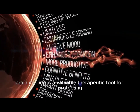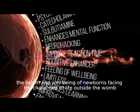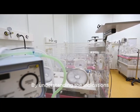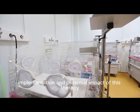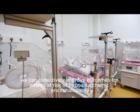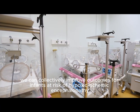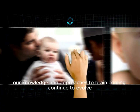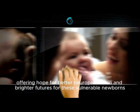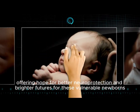In conclusion, brain cooling is a valuable therapeutic tool for protecting the health and well-being of newborns facing the challenges of life outside the womb. By understanding the indications, implementation, and potential impact of this therapy, we can collectively improve outcomes for infants at risk of hypoxic-ischemic encephalopathy. As research advances, our knowledge and approaches to brain cooling continue to evolve, offering hope for better neuroprotection and brighter futures for these vulnerable newborns.